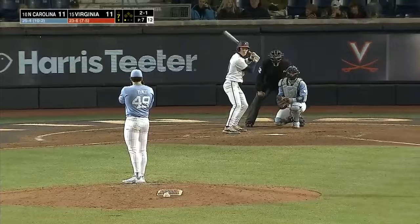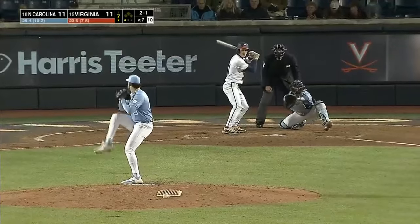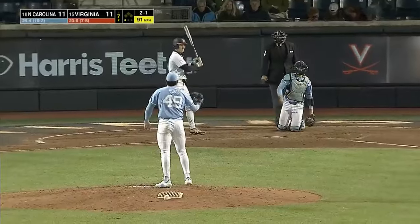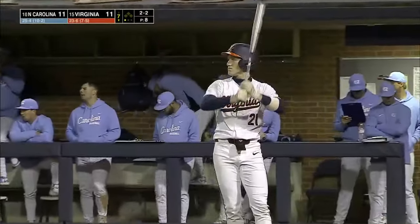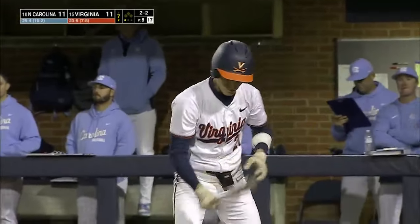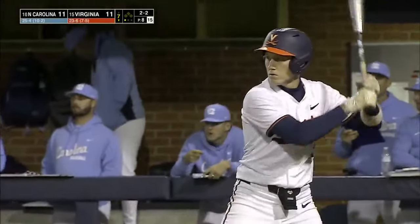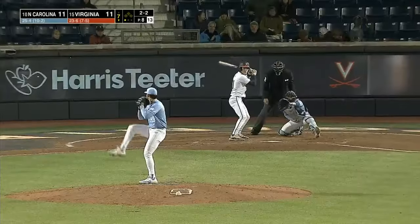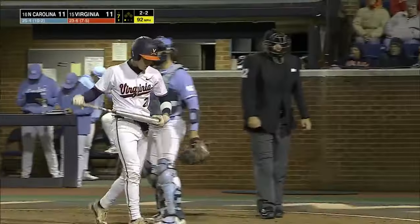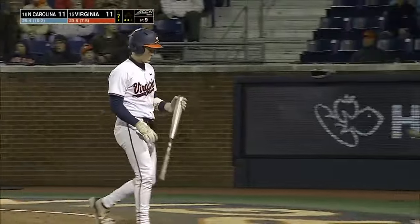Two and one the count to Eric Becker, who hit his first collegiate home run back in the fourth. Strike. It's 2-2. There's at least one Virginia fan that was not happy with that call. Swing and a miss. That fastball blew him away. Two outs.